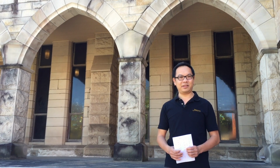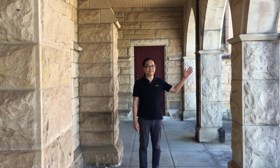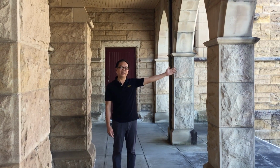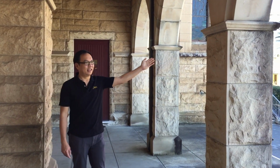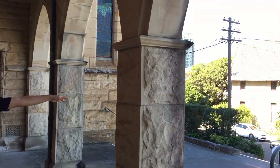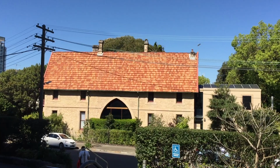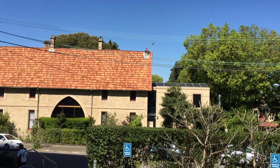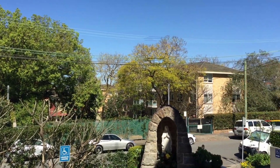St. Francis Xavier Church. I'm standing here in the veranda of the church, and to my left is the south, where we're looking towards Sydney in the area of Lavender Bay, and down there in the late 19th century, we could see Lavender Bay, which is named after George Lavender, an early settler of this area.